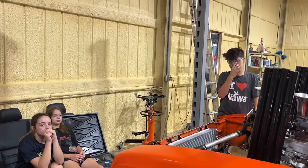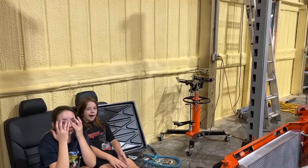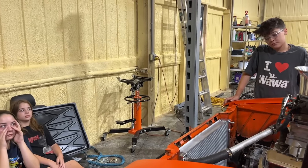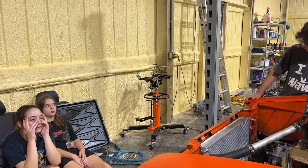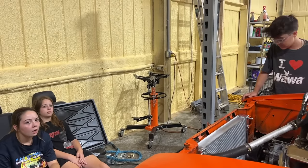We're back. Next morning, we're all sleepy. I just realized this morning something about this car that I had not even noticed. Where's the radiator cap? What? There's no radiator cap. I ordered a radiator that has no cap.